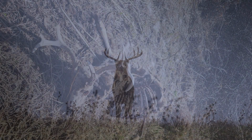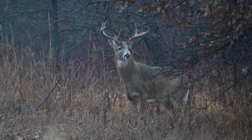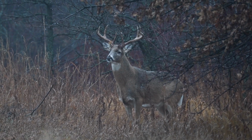A shed hunter that came into the area looking for sheds came across him and recognized him and reached out to me. And so at some point, I'm going to meet up and at least get the teeth from him. I'm more or less just curious on the actual age of that deer. So kind of a bummer. Not sure how he died. He was obviously alive at the end of the season, but sometime between the season ending and shed season, he died. So kind of a bummer there. Would have been cool to knock down a deer of that age caliber.